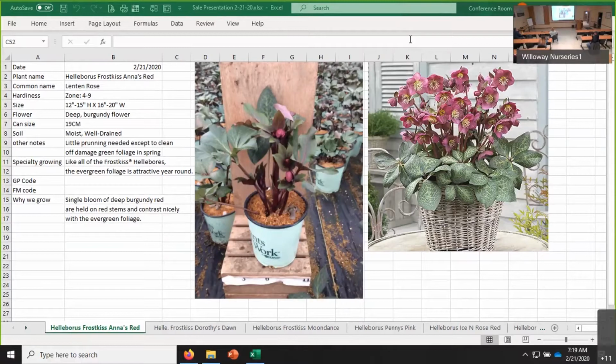Like I said, the very first one is the Anna's Red. It's in zone 4 to 4.9. They get to 12 to 15 inches in height and 16 to 20 inches in width. This is a deep burgundy flower with red burgundy stems. The other good thing about these varieties is that I think there's maybe 4 varieties in the system right now.